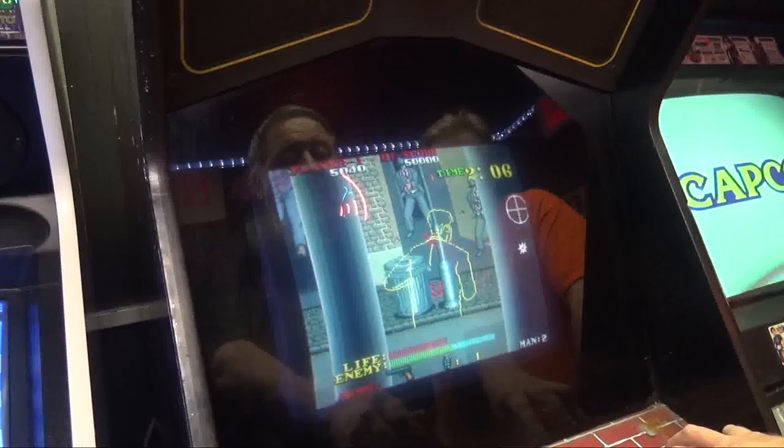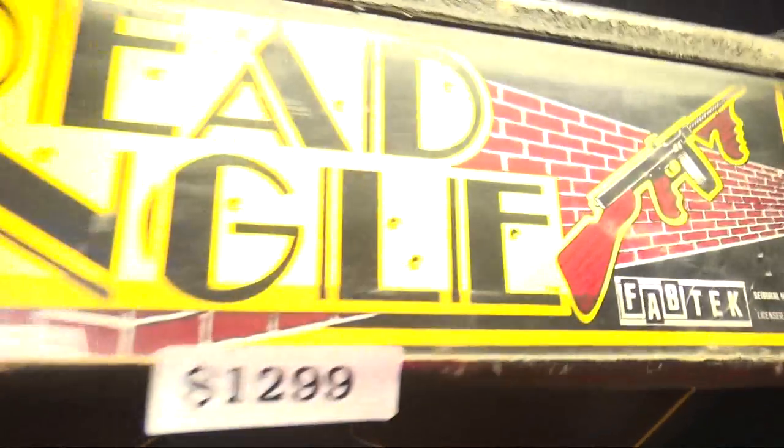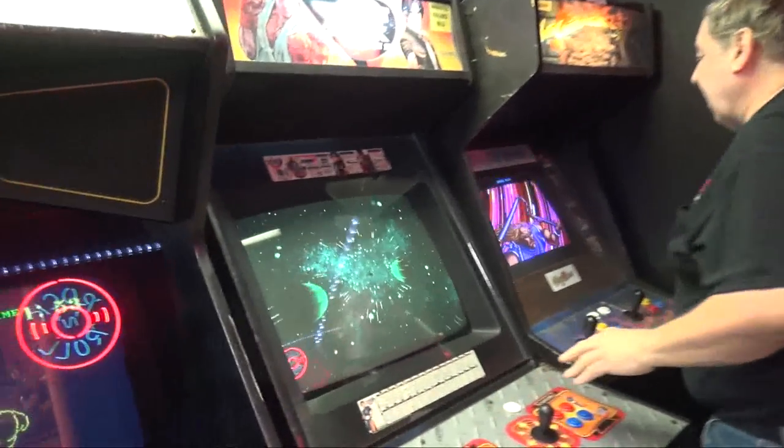A hit game from the Fabtech Corporation. Anyway, $400. Whoa. $400. I can't sell this because I actually have a deposit on this.